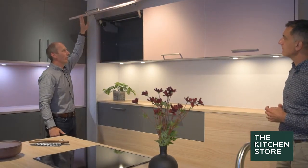Yeah, absolutely. We've got some other interesting storage options here as well, haven't we? Yeah, so these are unusual. These are 80 centimetre wide, 60 centimetre high cupboards with lift up doors. So what you would normally get as a double hinge door, you get to lift up.